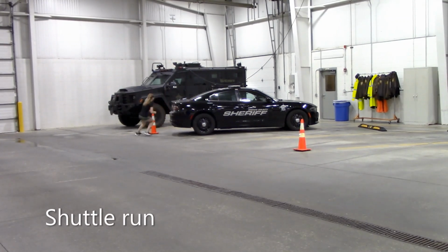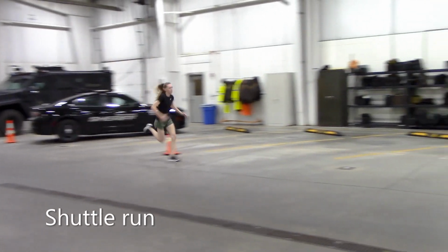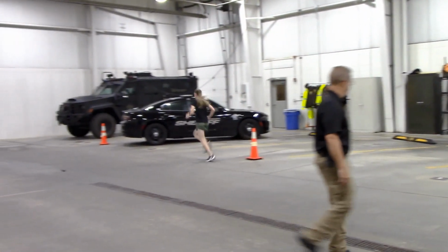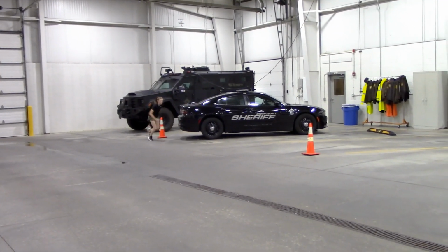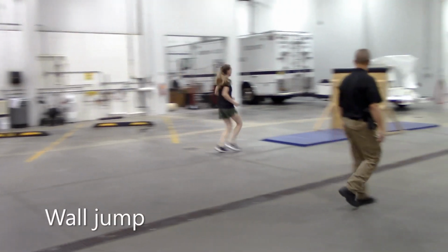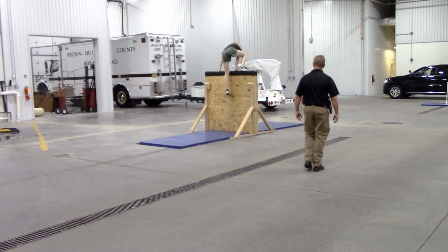Back to that cone. Good. Now to the next cone. Back to the first cone. Now pass these cones and up and over the wall. Come on, Courtney, up and over. Safe. There you go. Nice job.